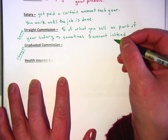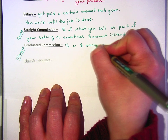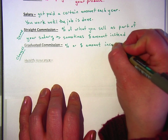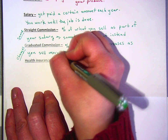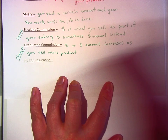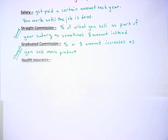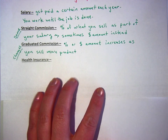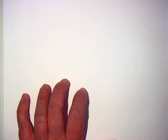So a good definition for a graduated commission would be your percent or dollar amount increases as you sell more product. Again, that says the percent or the dollar amount increases as you sell more product. So now if you go to your notebook, you can label this graduated commission.